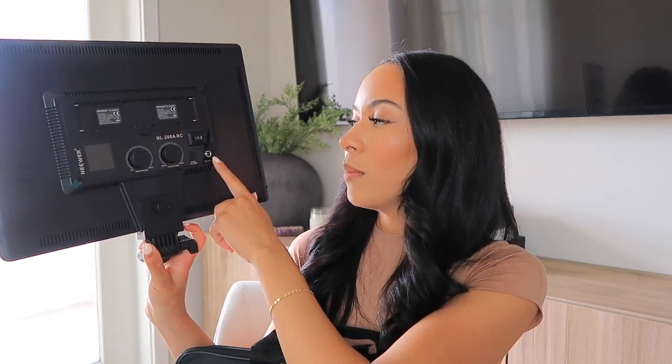And it does come with a plug-in thing, so you can plug it into an outlet and you don't have to worry about the battery dying. But you could get the batteries if you want to use it, like if you're out and about shooting or something, you don't have an outlet to plug into. It does have that option as well. But this brand right here, I love.